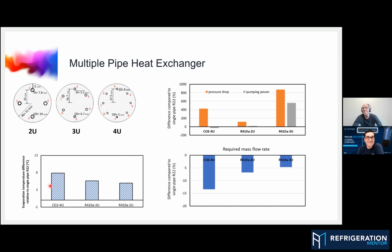Yeah, still we're not solving the cost, because that was the main barrier. I agree that running 4 pipes is still not easy, and nobody likes doing that. But you run at 8 degrees warmer, and that's huge because you get a smaller compression ratio. You're using less power to cool or heat that space.